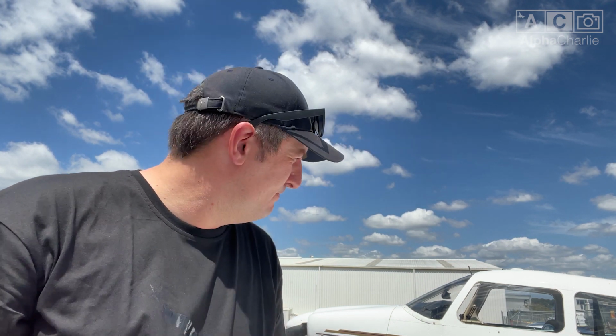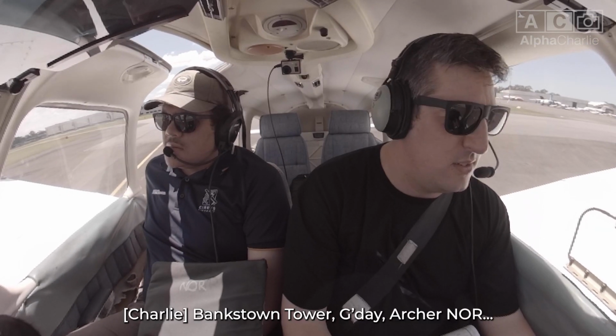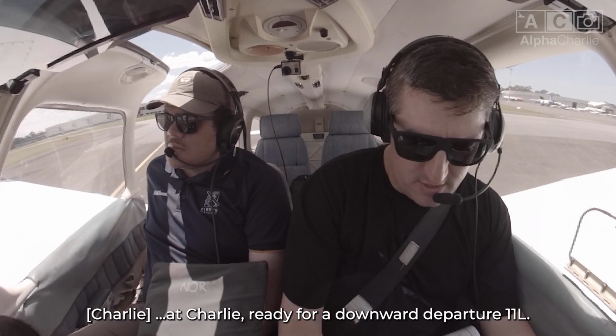Thankfully, I feel a bit more prepared than I did last time. It's a nice warm day, clear weather, might be a little bit bumpy over the mountains, but we'll see how we go. Right then. Bankstown Tower, good day, Archer November Oscar Romeo at Charlie, ready for a downwind departure, 1 left.